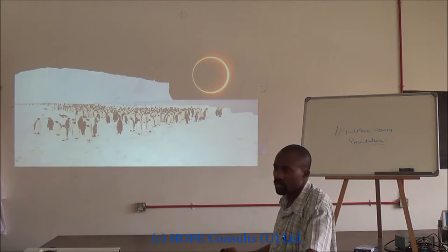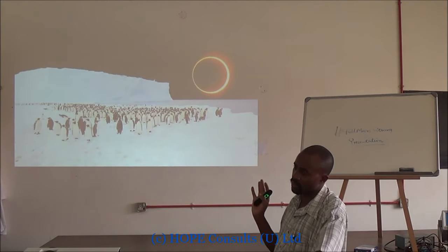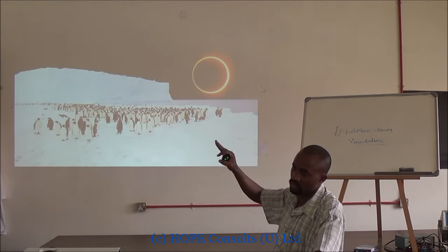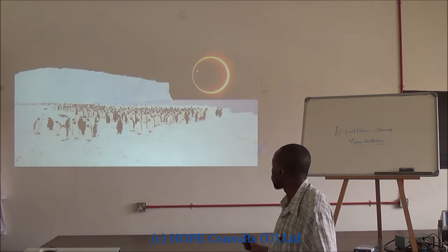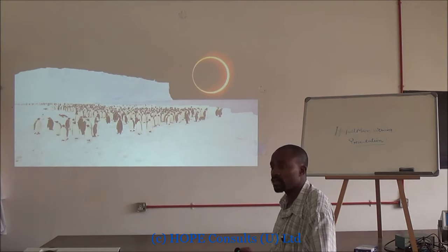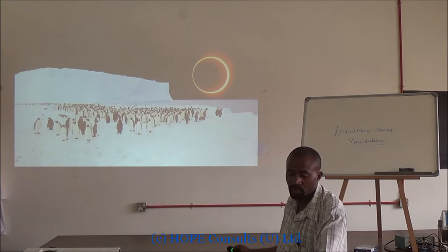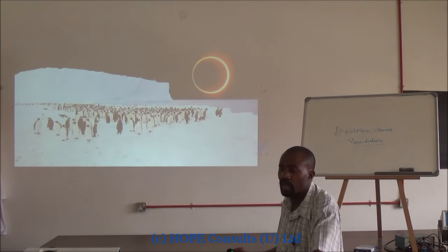The photograph was taken by a rising satellite. As the satellite comes over the horizon of the Earth, it takes a shot. And it was able to take a shot of the annular eclipse, which shows a ring of fire around the moon. We call it annular.